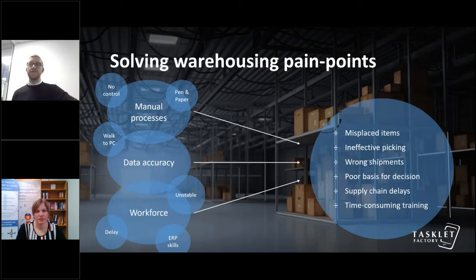And all these pain points mean that in warehouses around the globe, there's a lot of misplaced items, a lot of ineffective picking going on, meaning that you do wrong shipments, the wrong items are shipped to maybe the wrong clients. This is really hitting customer and stakeholder satisfaction hard. You also have a poor basis for decision if your stock counts are wrong, if your data accuracy is not in place, and this causes supply chain delays all the way through. And these are the pain points that we really take departure in for our solution.